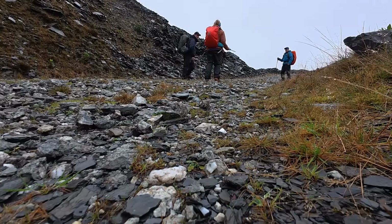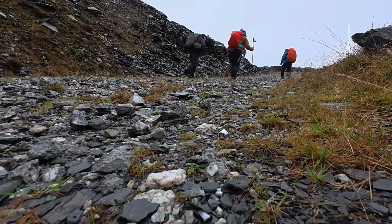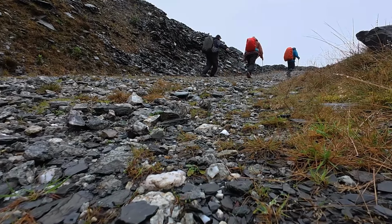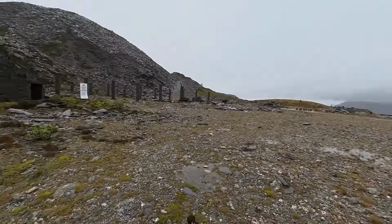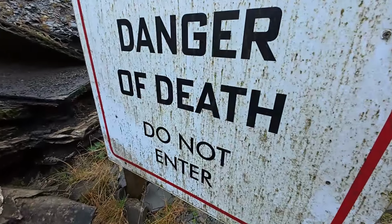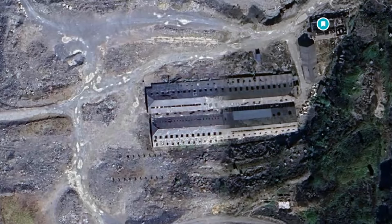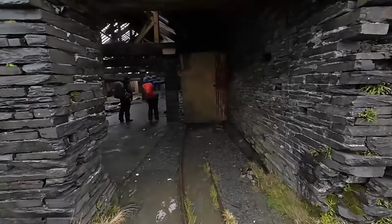Ooh, we are up onto the first bit where we've got some buildings and some working sheds. And we've also got signs like over there that says danger of death. Yep, you know you've got to be careful when you see a sign like that. But let's have a look in here. This is one of the old warehouses and one of the old working sheds. You ready for this? Heading on in.